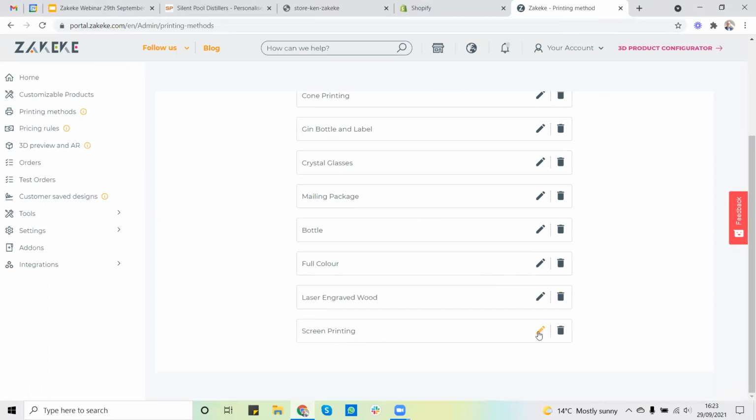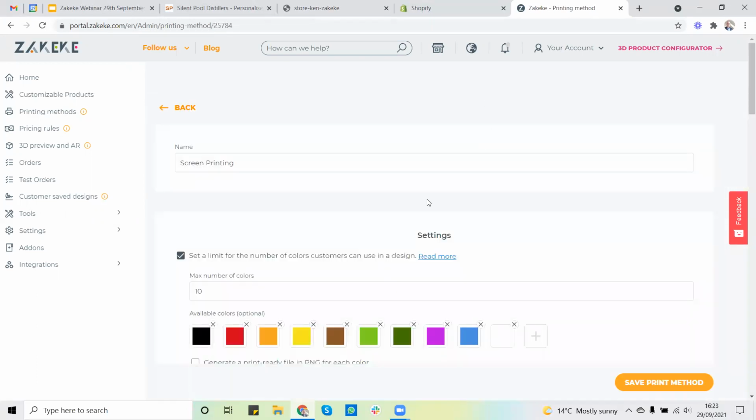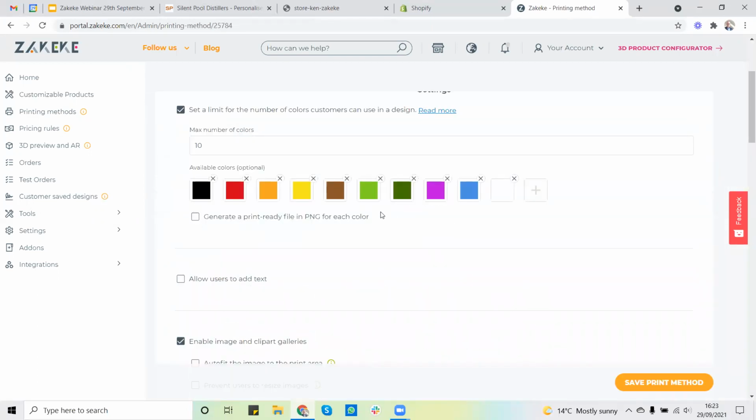So if I go to screen printing, because of the screen printing method, I've only got a limited range of colors. So I don't have a full gamut of colors within the screen printing. So I've selected here a range of colors that can be used within the design. And these are to match the colors of the inks used in the screen printing process.